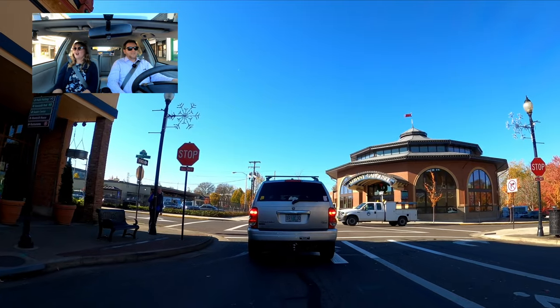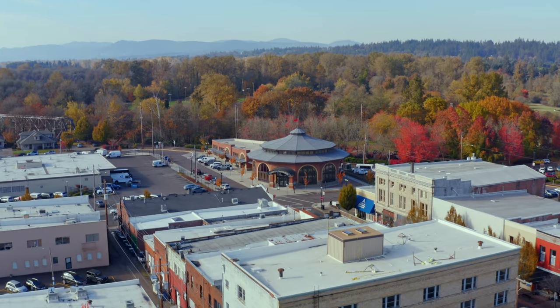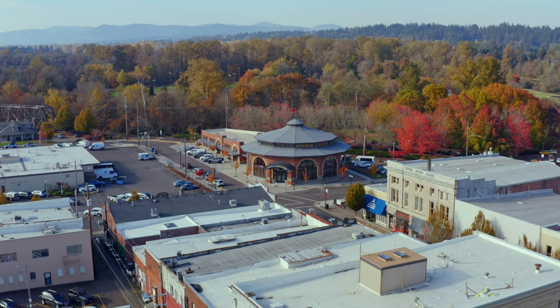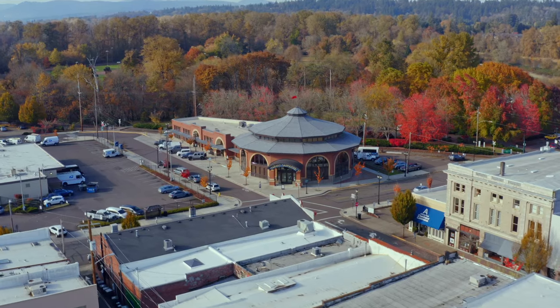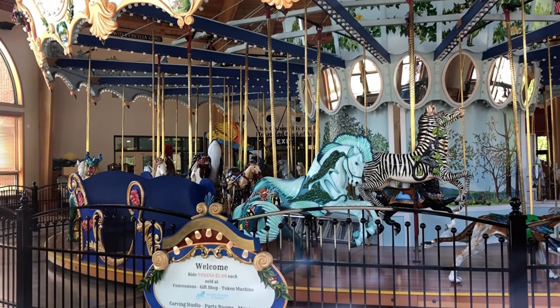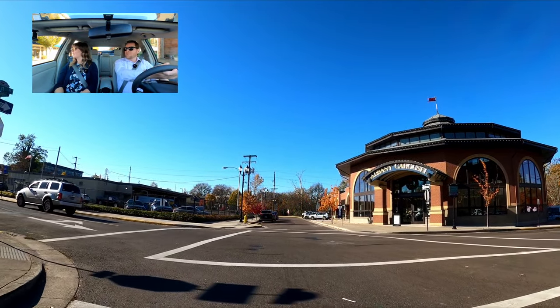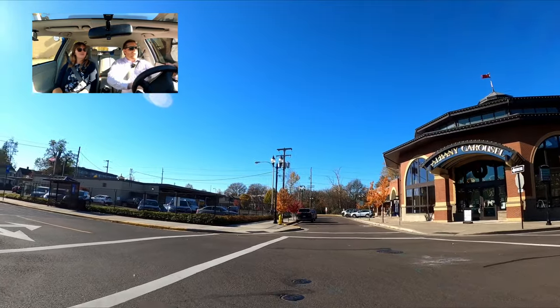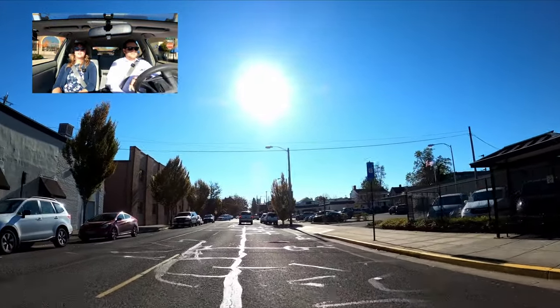Yes. Right in front of us is the Albany Carousel. They have done an amazing job just decorating this. All the horses there are hand-carved and hand-painted by craftsmen here in Albany. It is phenomenal to take your kids there. That's a really cool thing. I've been told that you get a much better deal if you just buy a bracelet for a bunch of rides as opposed to pay per ride. That's good to know. Yeah.